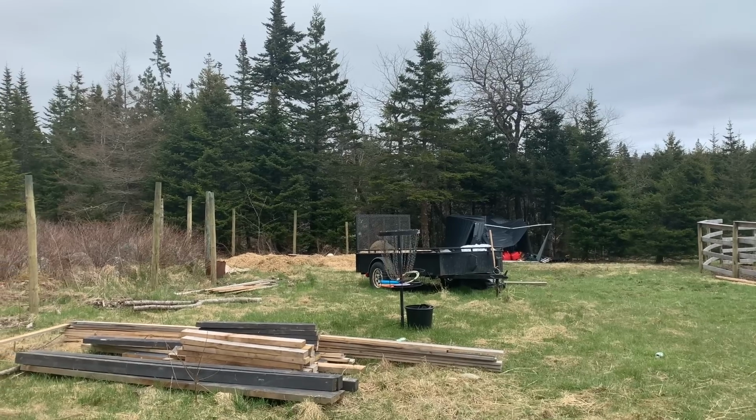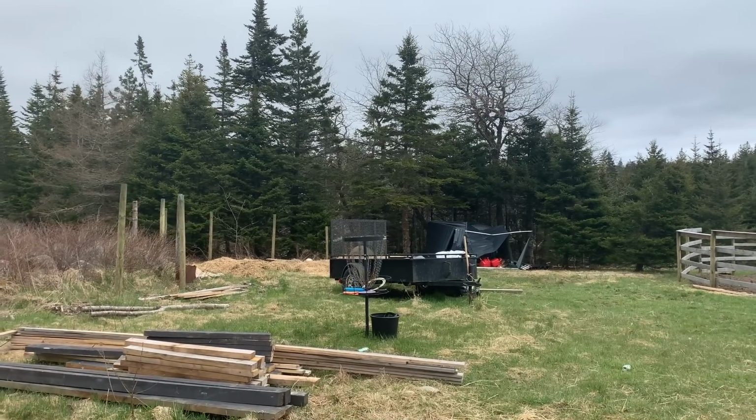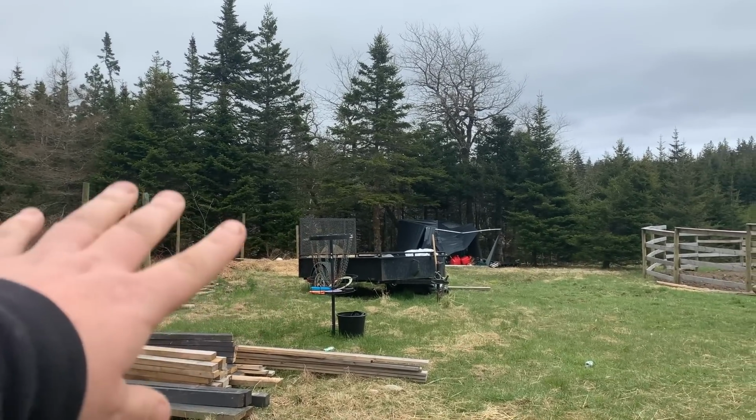So we'll probably have to backtrack just a little bit, but I want to show you we got quite a few more posts in the ground today and more fencing up for the horses. Over in this section here, once the horses are out into this area, we will be moving the utility trailer.